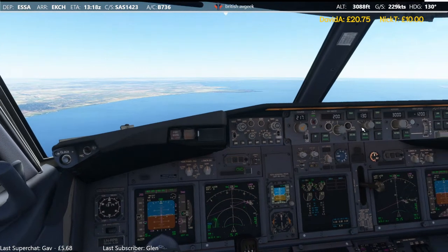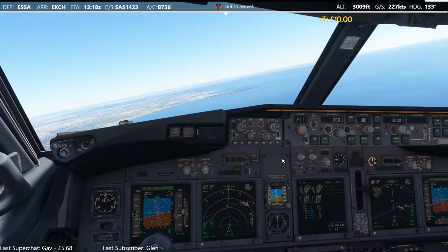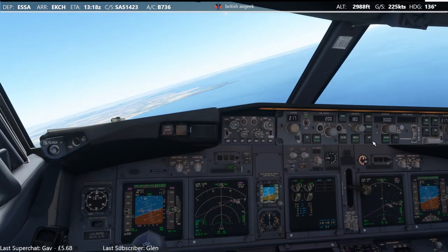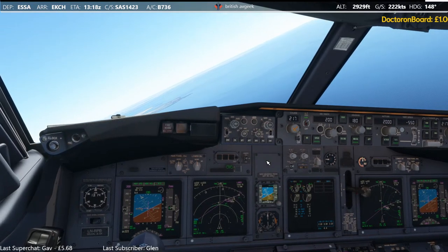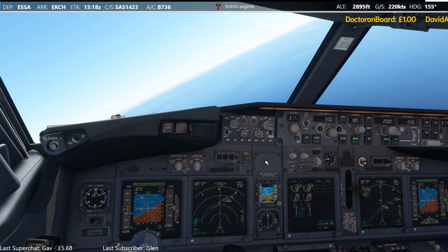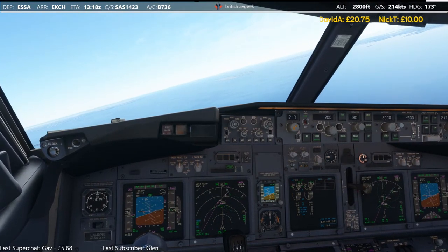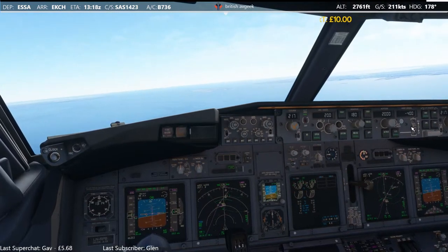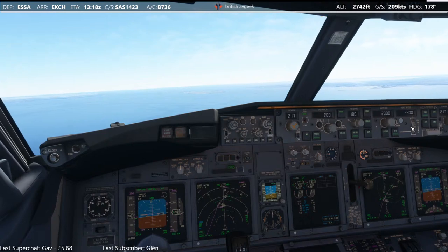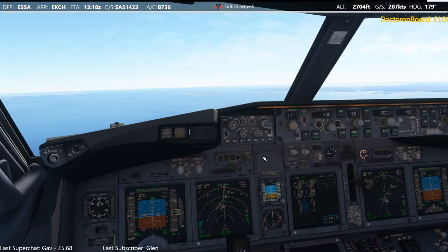Scandinavian 1423, turn right heading 180 degrees. Right, 180 degrees, Scandinavian 1423. On that heading, cleared ILS 22 left, descend 2,000 feet on the glide. Scandinavian 1423. Osprey 27 Juliet Mike, descend 3,000 feet, cleared ILS 22 left, and speed 210 knots. 210 knots, 3,000 feet, 22 left ILS, Osprey 27 Juliet Mike. 27 Juliet Mike, QNH 1017. 1017, Osprey 27 Juliet. 13 miles. 1421 Copenhagen.